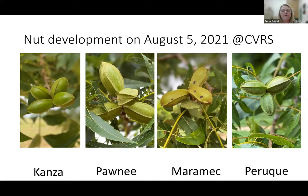And our Kansa are really pretty. The nuts are really looking nice. Our Pawnee are sizing really nicely. And we've got just a little bit of scab. You can see a few lesions on some of the shucks, not a lot. Our Merrimack, this is actually one of the cleaner clusters. Some of them are pretty rough looking. We have quite a bit of scab development on those Merrimacks.